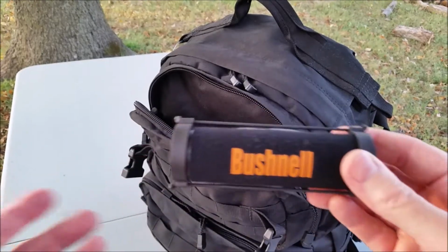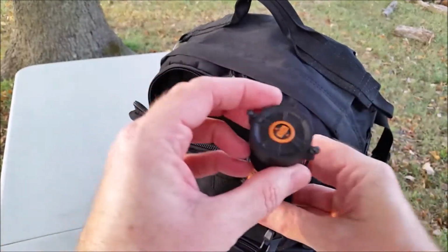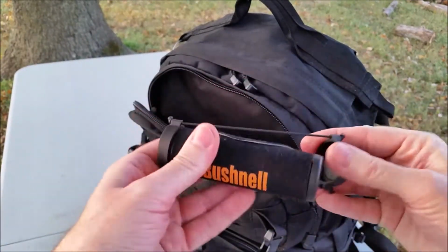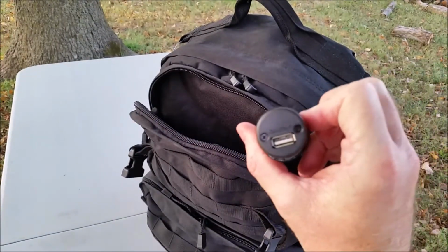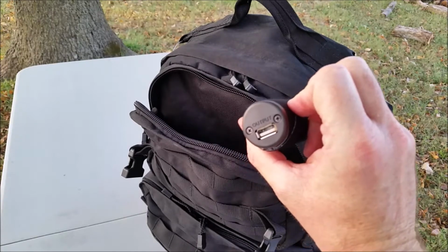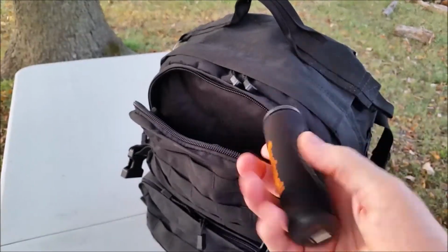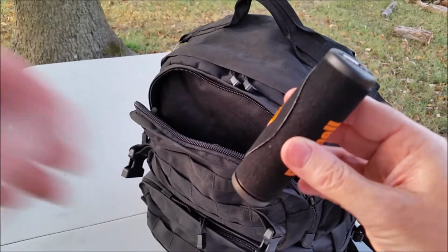Well, that phone needs to have juice to stay charged so I can see those maps. So how am I going to do that? This is a little device from Bushnell. It's a charger. It's got some covers on the end similar to a scope. You can see the output there on the end, USB output for charging your phone. There's the input for charging the battery that's in the center of this tube. There's enough juice in this battery to fully charge a couple of smartphones.